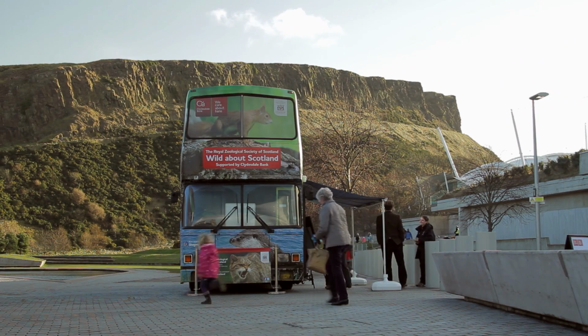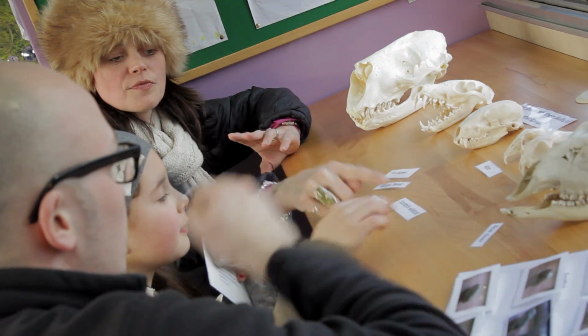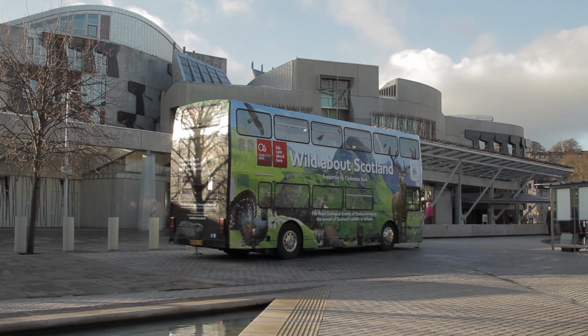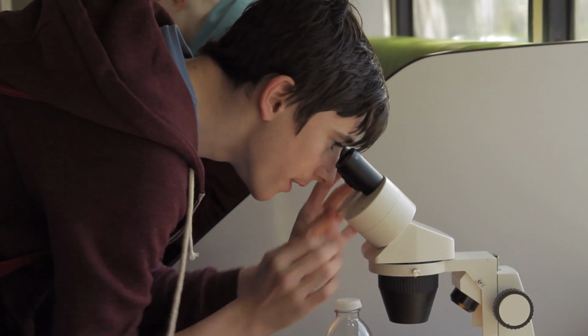During holiday time, we've been to lots of nature reserves. We can take the bus anywhere because it is on wheels, and we can open it up to the public and they can come in and learn generally about native species in Scotland, or get a little bit more in depth about the science that we do at the Royal Zoological Society of Scotland.